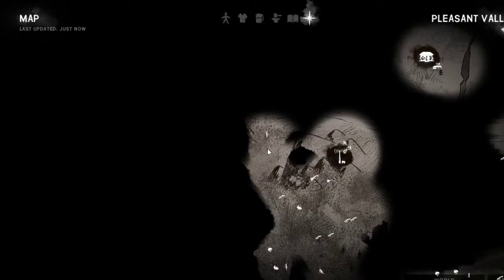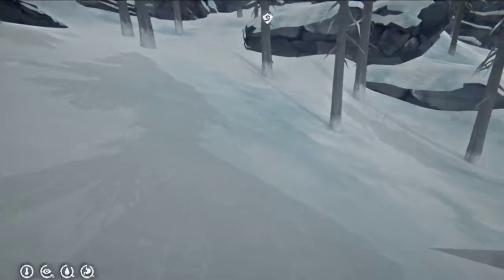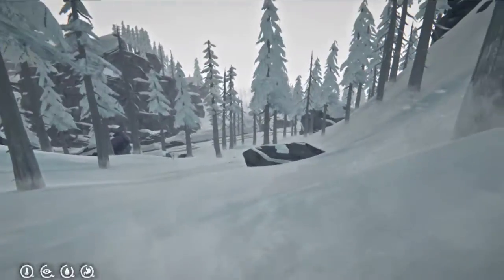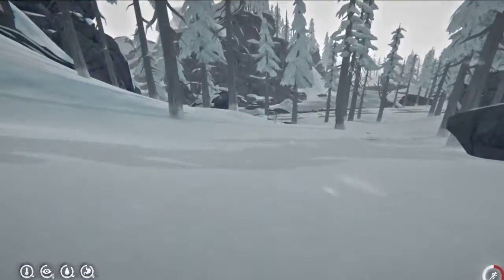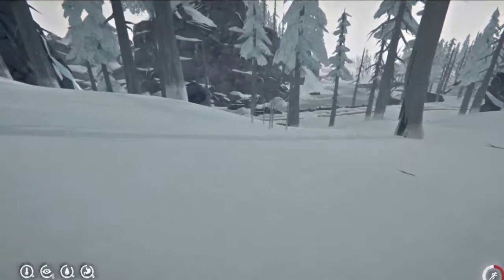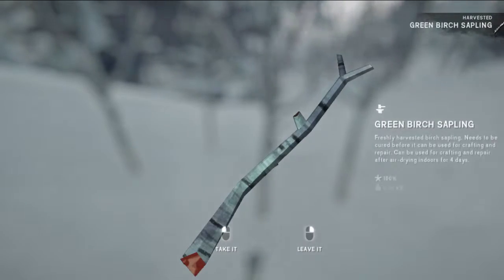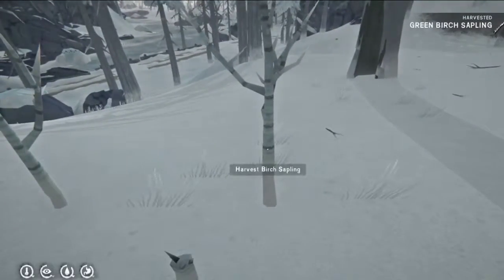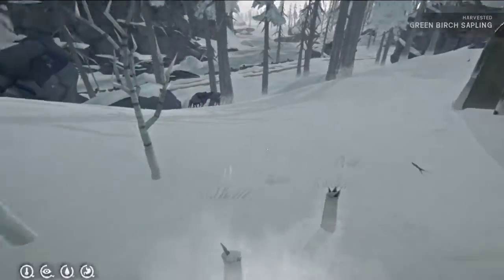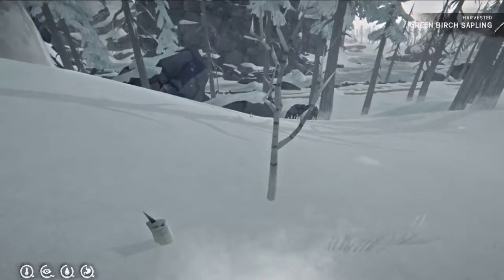That fills things in a little bit. Green birch sapling. There's a green birch sapling around here somewhere. Good thing we charted. There it is too. Well, since the green birch sapling... might have to drop some gear. Charting does have its uses.